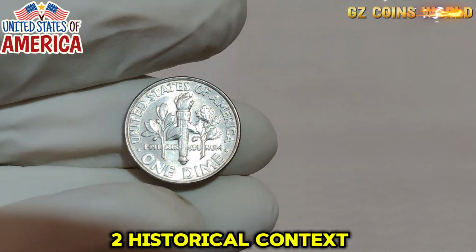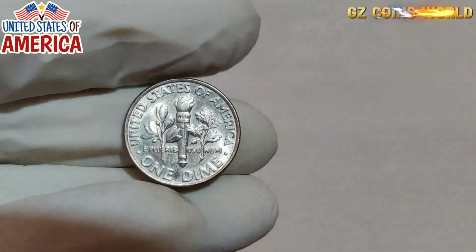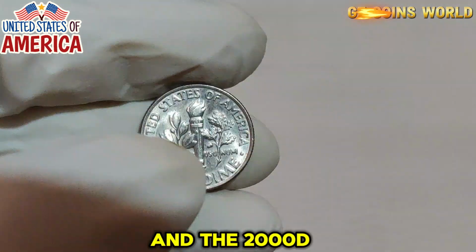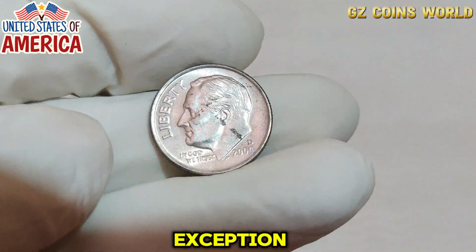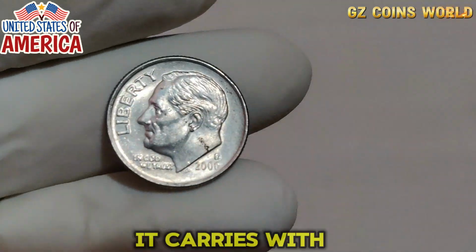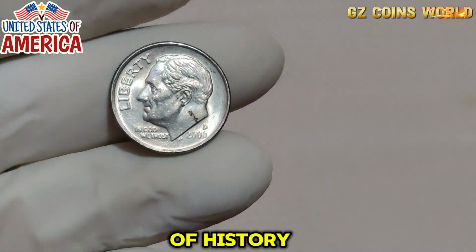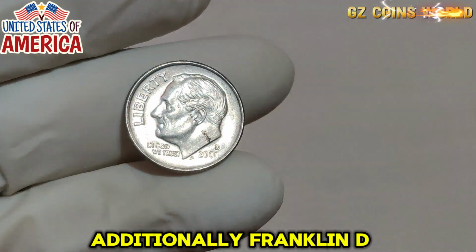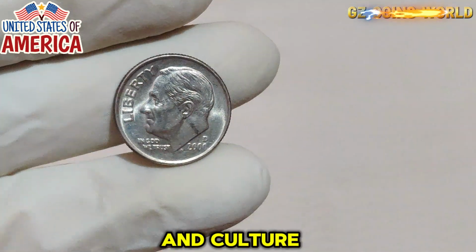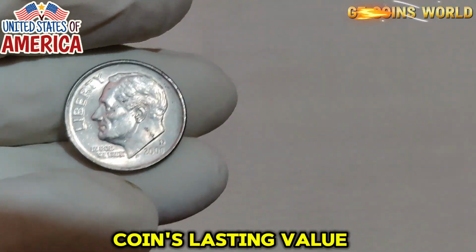2. Historical context. The Roosevelt dime series is highly regarded in U.S. numismatics, and the 2000 D coin is no exception. As one of the last dimes minted in the 20th century, it carries with it the weight of history. Additionally, Franklin D. Roosevelt's legacy continues to resonate in American politics and culture, adding to the coin's lasting value.